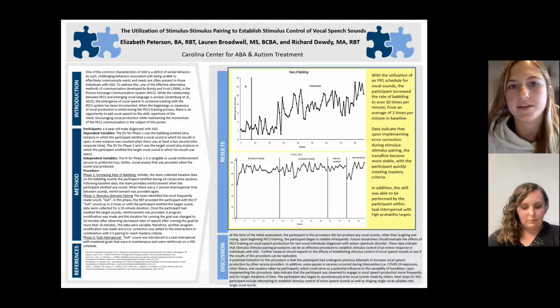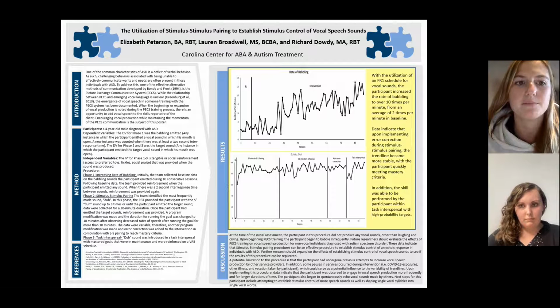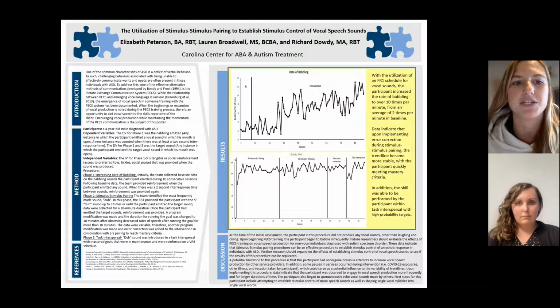Based on the data above, in order to establish stimulus control of echoic responses, stimulus-stimulus pairing can be effective. Future researchers should see if the results of this procedure may be replicated. Potential influences to the variability in the trend line in this procedure with the participant are that there were multiple pauses within the client session due to various reasons.